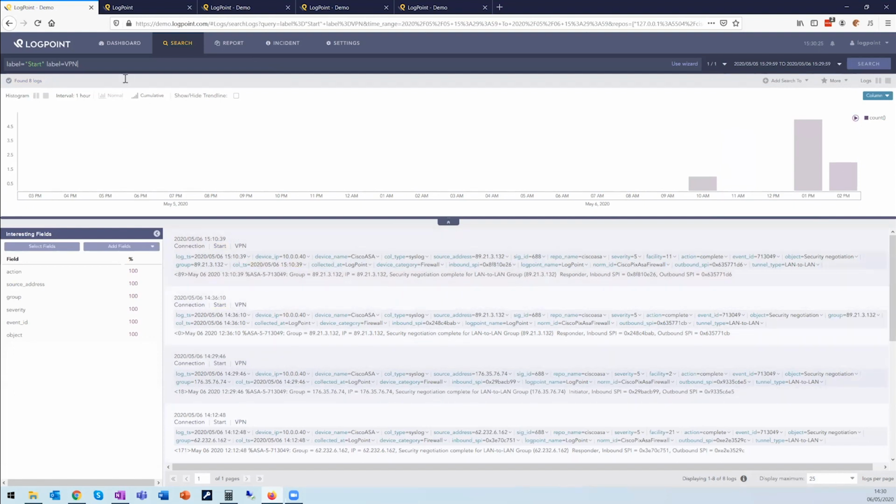And that's how you start building searches in LogPoint. And they can be as simple as this. Obviously, the search language is far more powerful, but you don't have to use all the functionality.